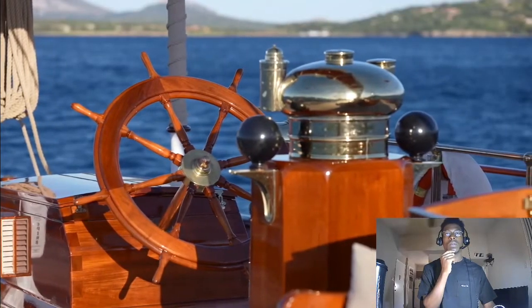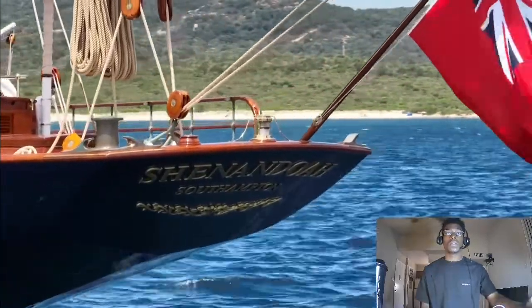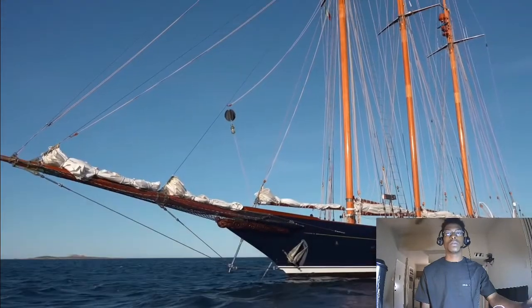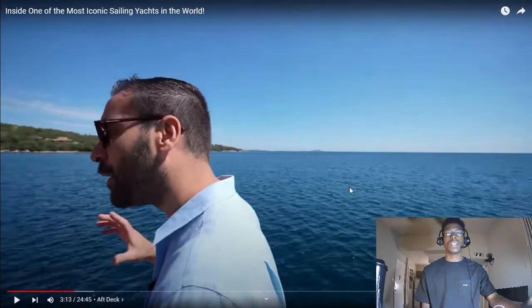Now, on the stern, we have the Shenandoah name, and if you look at this yacht from the outside, you can see this beautiful gold line separates the upper deck from the lower deck, and it has this rich, deep blue color, which gives this yacht a very, very timeless look. The shape of that yacht is just amazing.